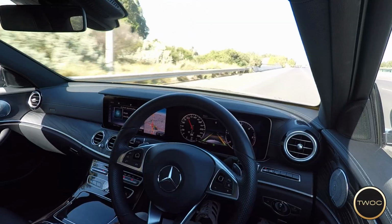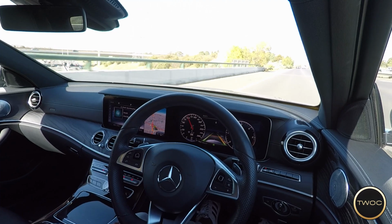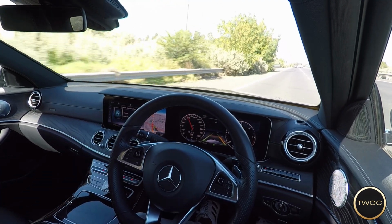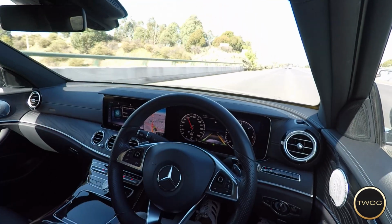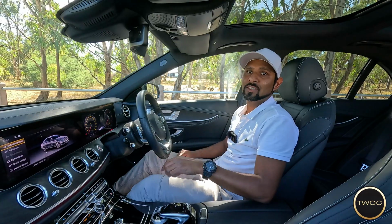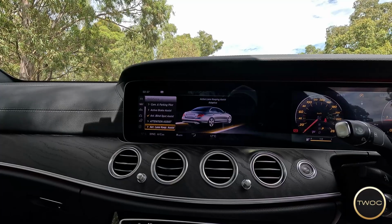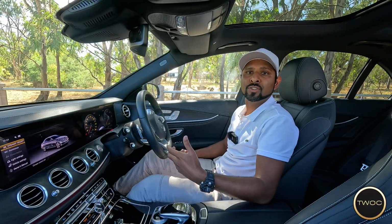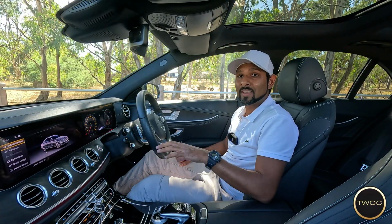What's even more impressive is that Steering Pilot will change lanes for you when Drive Pilot is active. All you need to do is indicate which way you want to go, and the Merc will do the rest for you, which is very cool. Now, even if you're not using Drive Pilot, the E-Class always has your back. If you get too close to the lane markings or surrounding vehicles, it'll pull you back in, apply the brakes, do whatever it needs to make sure you don't go off the road or into others.